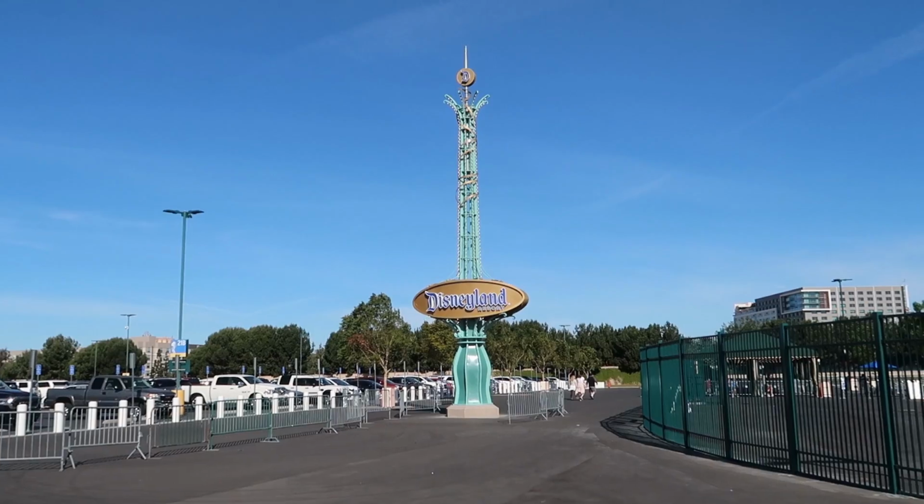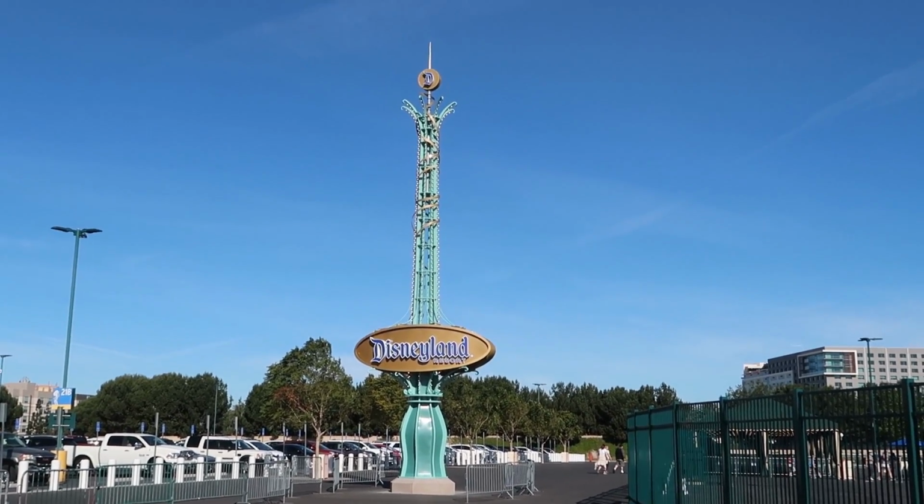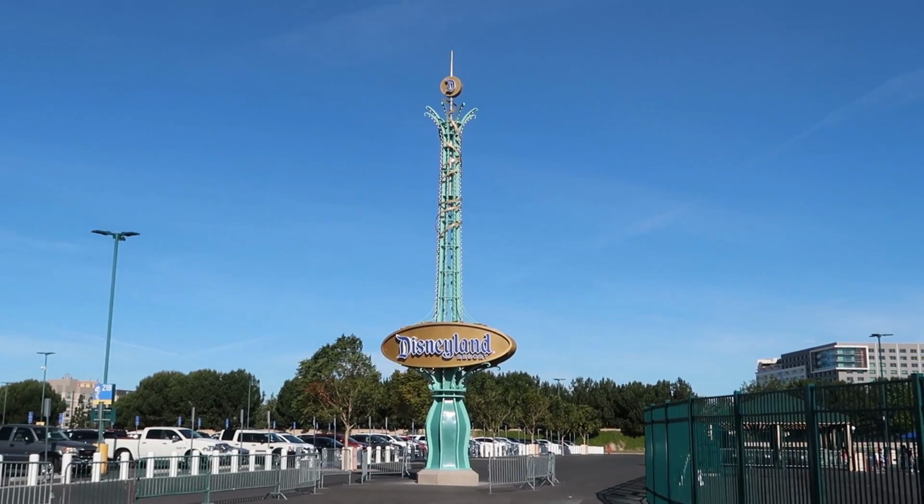They've also installed this really cool Disneyland Resort sign that used to be in Downtown Disney. I like that added touch. It was really nice this morning in the dark, seeing it all lit up. Well, that is it for your construction update today. Hopefully we'll have more of these in the future. Keep you posted on what's going on around the park.